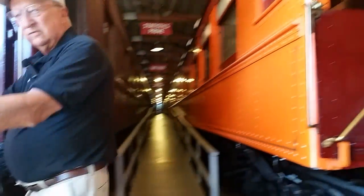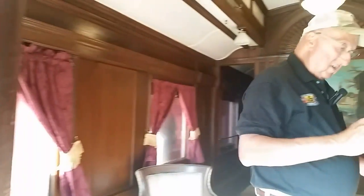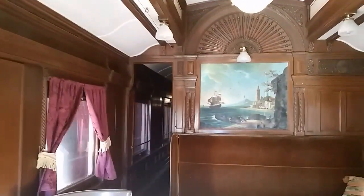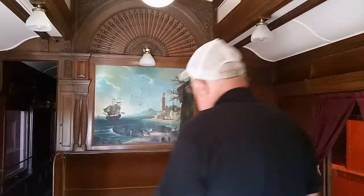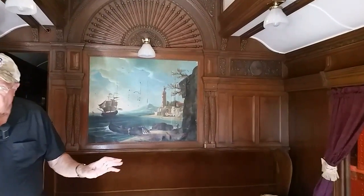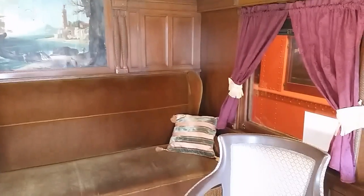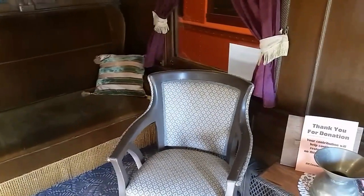So here's your back observation platform where they sat out and took in the airs, took in the scenery as it was going by. And this is the observation room. And in this room, this is where they just kind of got drinks served and just watched the passing countryside inside the car. Now, if you notice, some pretty fancy wood carving.